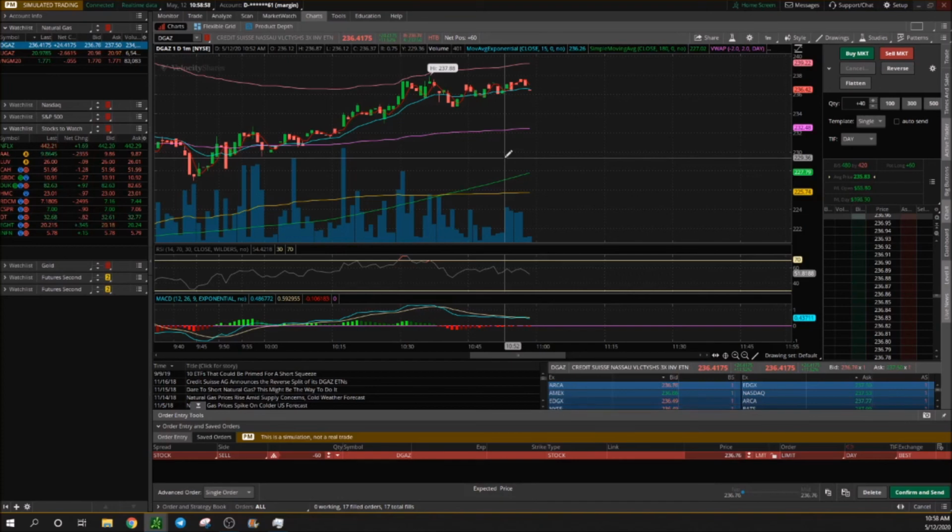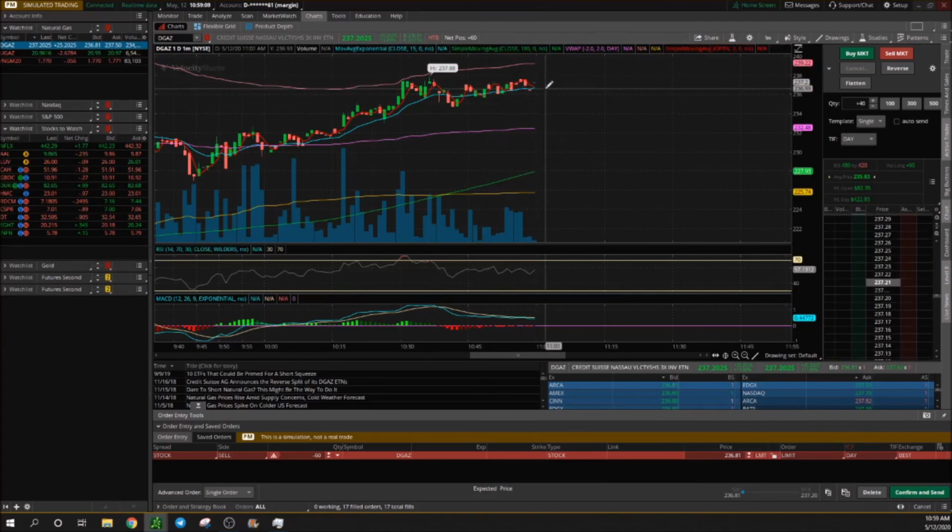Natural gas is testing the support again. It's trying to. See, we could see D-gas is now back up above the EMA line. We just need these lower lows and higher highs on D-gas. Can we do it?